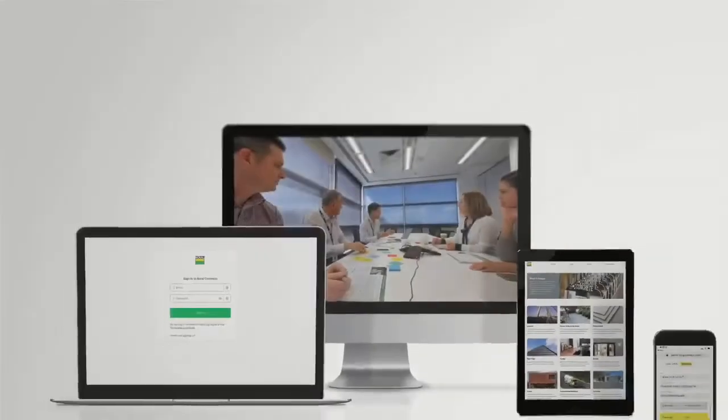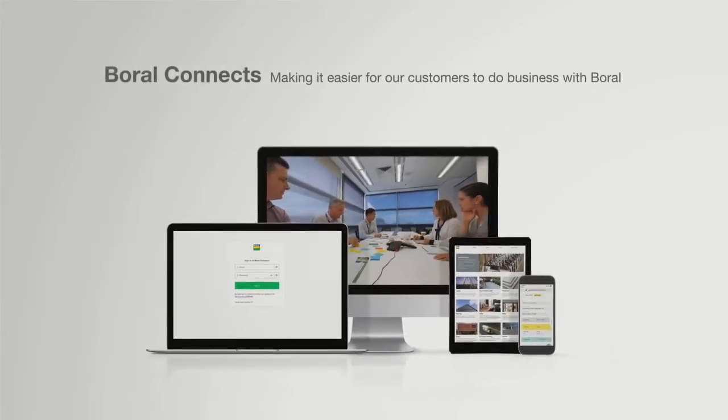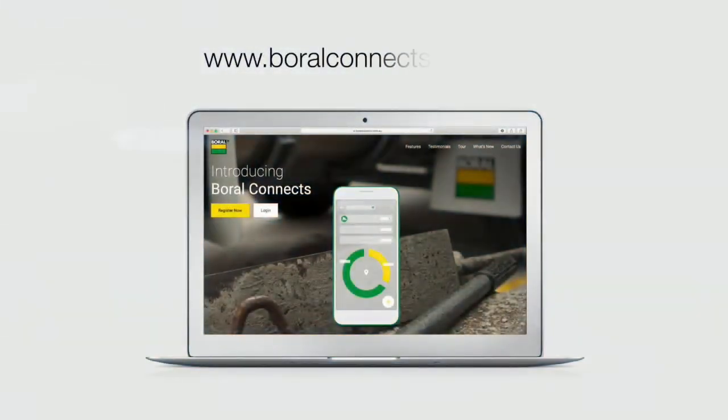These are just a few of the exciting new features we're offering, and there's still more to come. Signing up to Boral Connects is easy. Visit boralconnects.com.au.